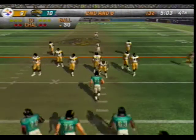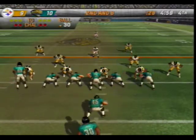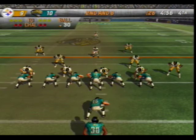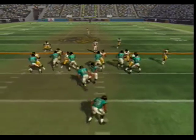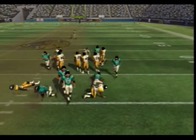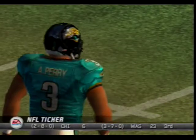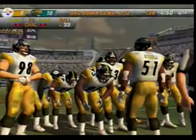Ball on their own 30. Watch the screen. They line up in the I formation. Porter comes up to make the play. At the 33-yard line, Green rumbles forward for a gain of four.